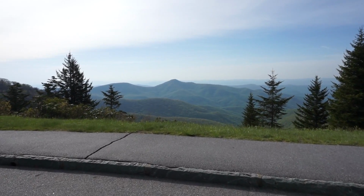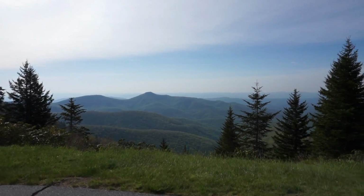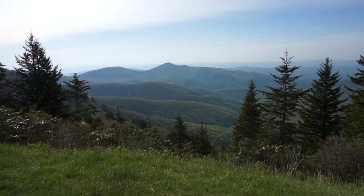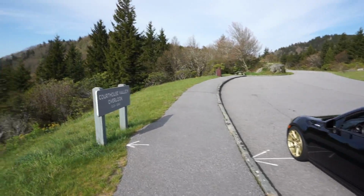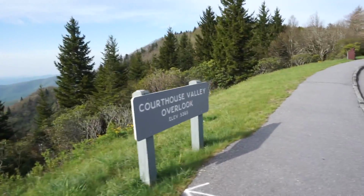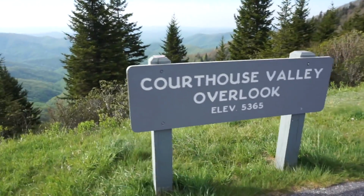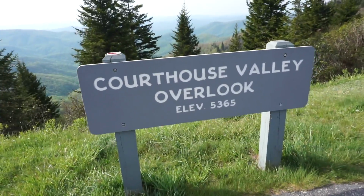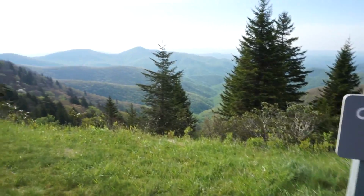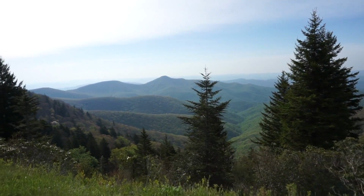Welcome to the beautiful countryside of Western North Carolina. It is absolutely gorgeous up here. We're on the Blue Ridge Parkway right now. We just got off of Highway 215, that awesome little curvy road you guys just saw. And we're here at the Courthouse Valley Overlook, elevation 5,365 feet. So we are higher than a mile above sea level at this point.